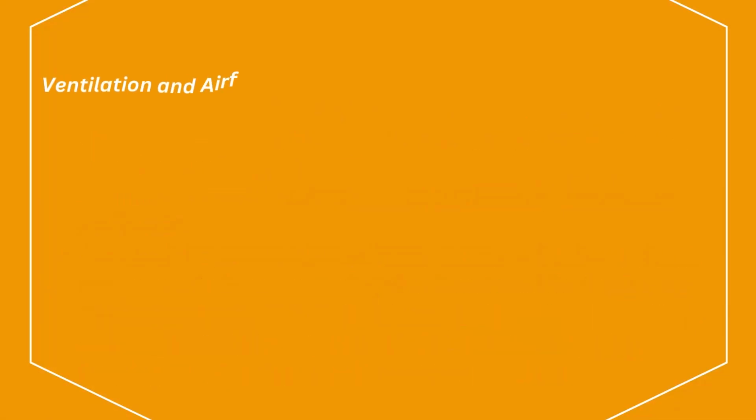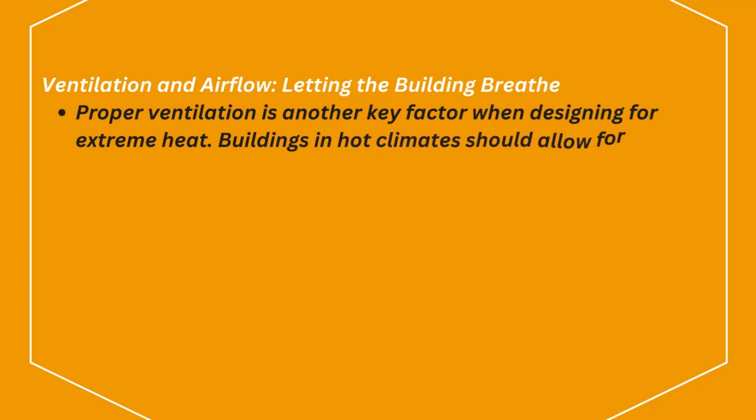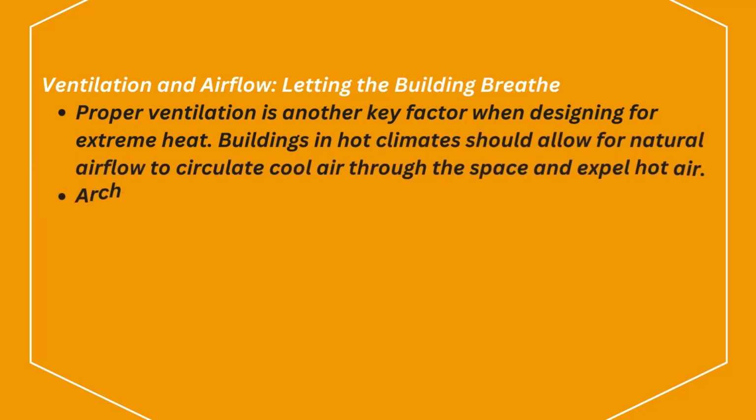Ventilation and airflow, letting the building breathe. Proper ventilation is another key factor when designing for extreme heat. Buildings in hot climates should allow for natural airflow to circulate cool air through the space and expel hot air.